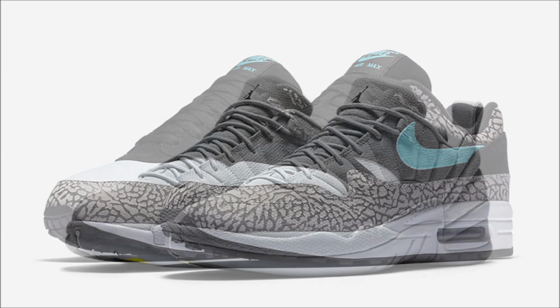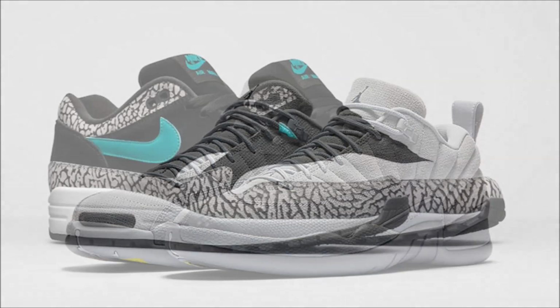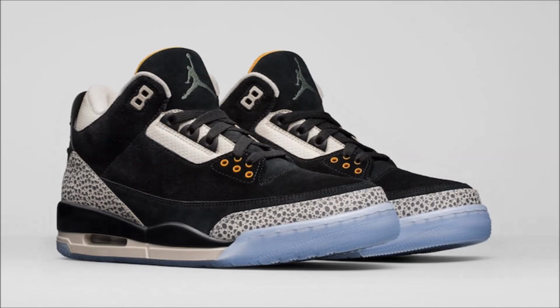The Air Jordan 12 Low Wolf Gray releases pretty much everywhere for $170, and the Air Jordan 3 Atmos Pack drops in limited numbers at select retailers for $400. And for a list of retailers, you could also check out yesterday's video as well. Good luck, hope the squad gets what they're after.